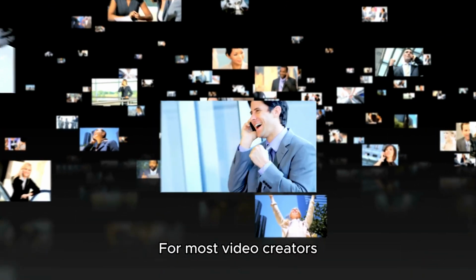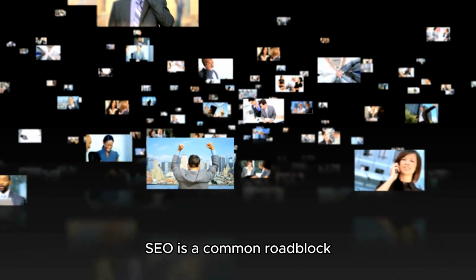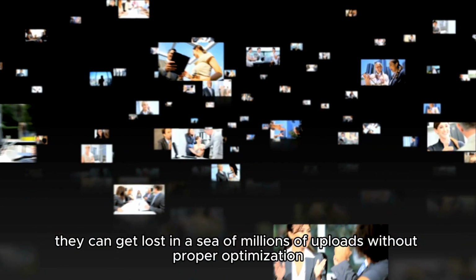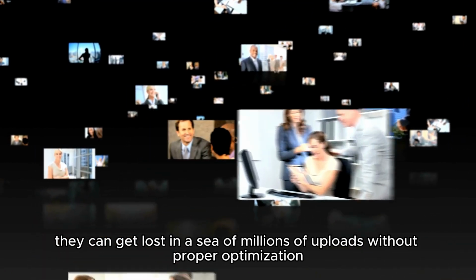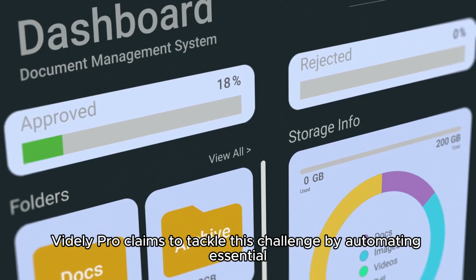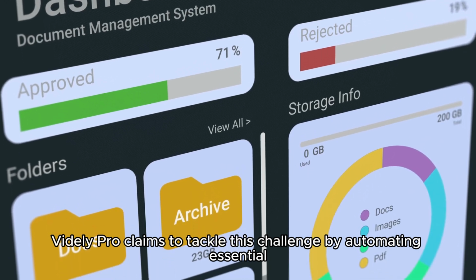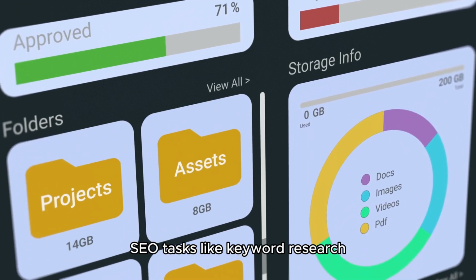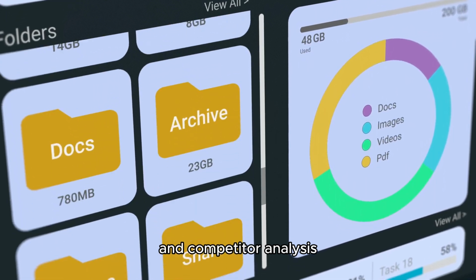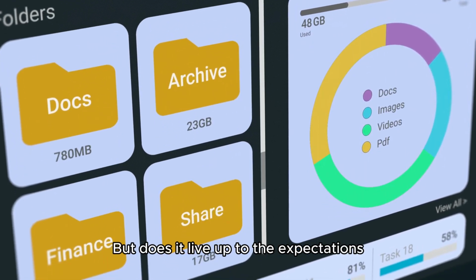For most video creators, SEO is a common roadblock. No matter how engaging your videos are, they can get lost in a sea of millions of uploads without proper optimization. Videly Pro claims to tackle this challenge by automating essential SEO tasks like keyword research, metadata generation, and competitor analysis. But does it live up to the expectations?